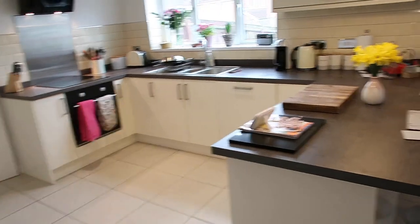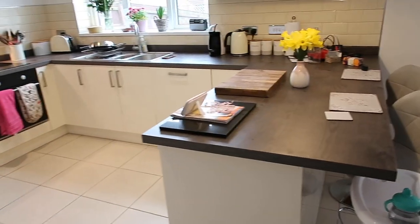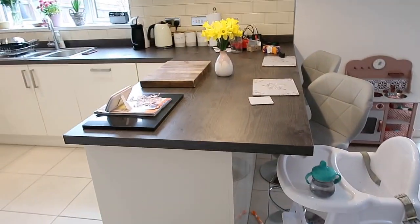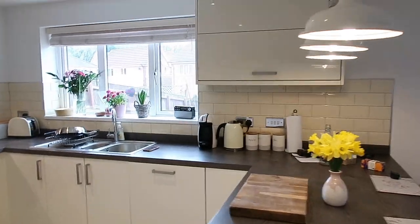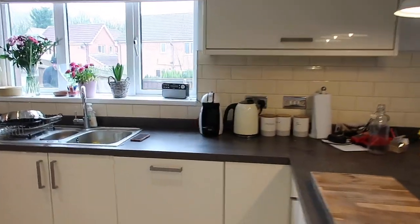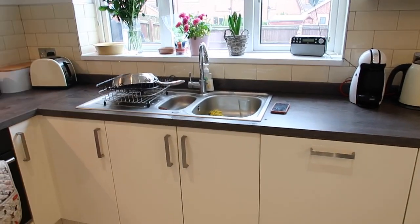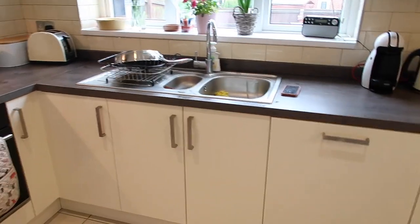So as you can see, it's a really lovely open plan kitchen diner with a bar, and this feels like an island because it's so big, and I just love it. I've always wanted one of these. It's a really nice kitchen. It looks out onto the back garden, which our other house looked onto the front, so we really like looking out and being able to watch Sophia play.